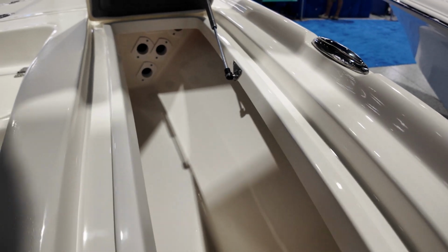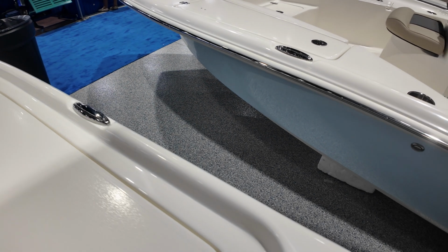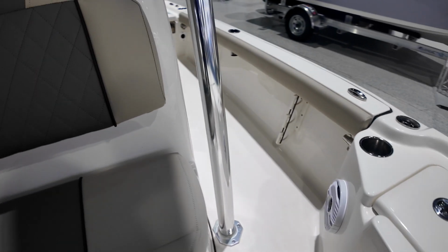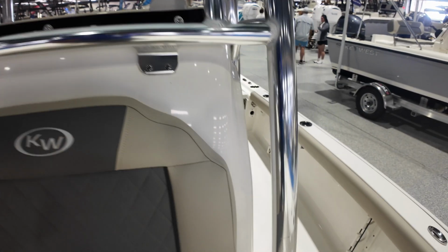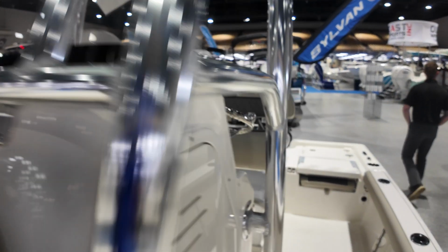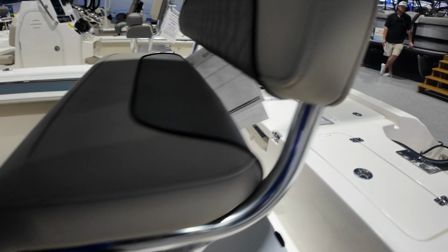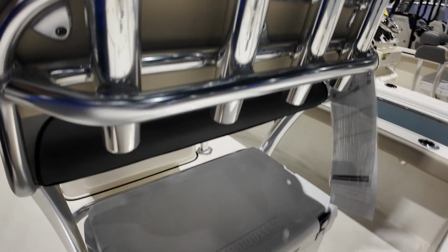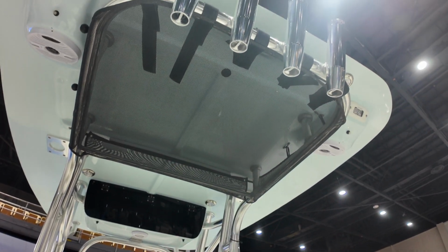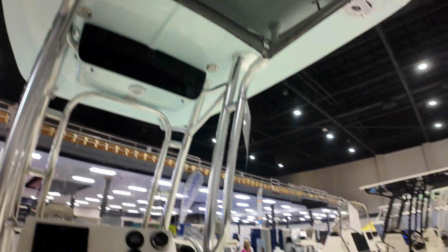More rod lockers. So we're holding 10 rods in here, 5 on each side. And you got 3 that you can put on the side. All right? So that's 16 rods. Damn. You got another live well right here. There's room for your head in there. You got the cooler underneath the helm seat with more rod holders. 4 rod holders and then more rod holders up top. I like it.